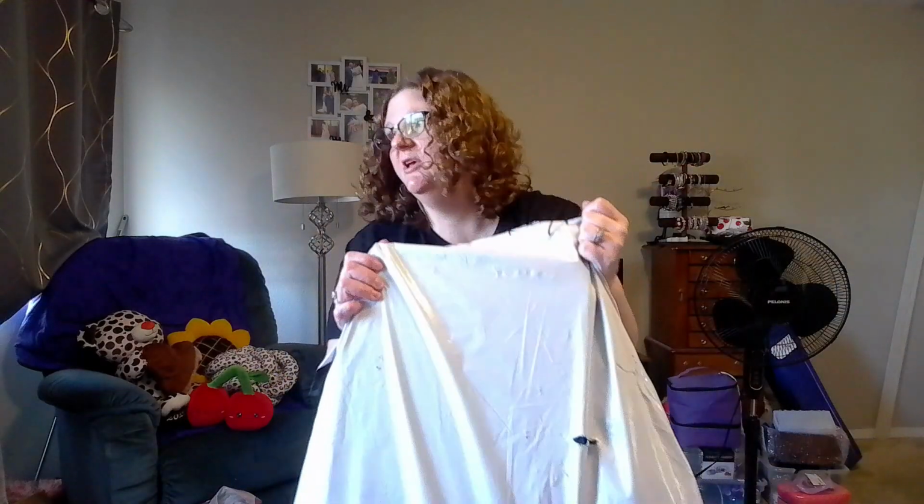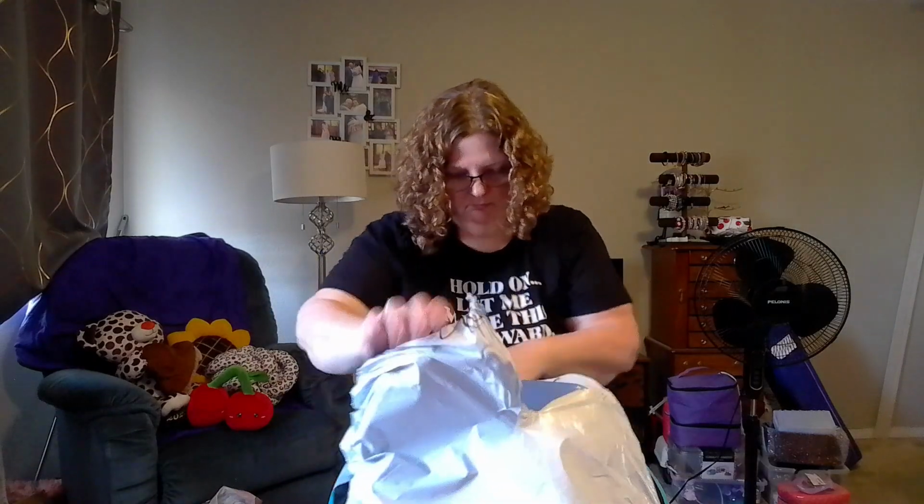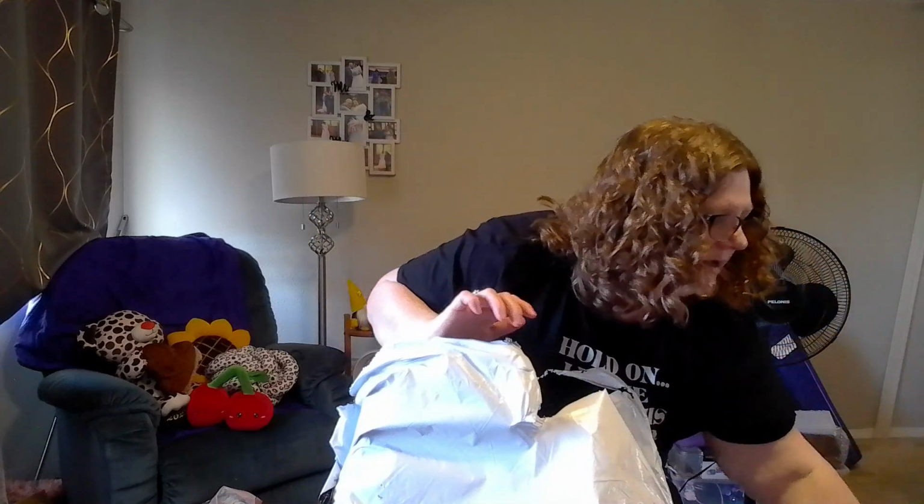And here is a big Temu bag. I got another one of those kneeling pads. I think I did it accidentally, but this one's a little bit lighter, so that may be why I did that.